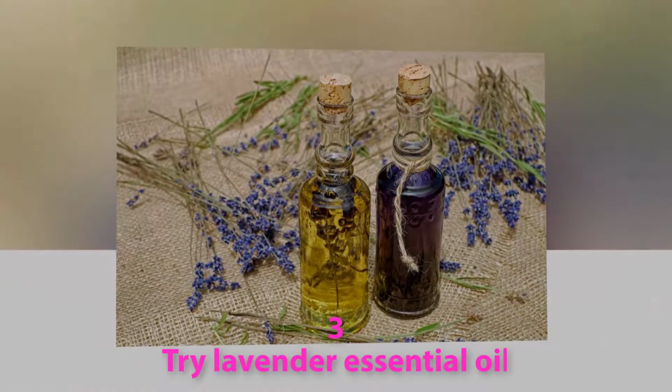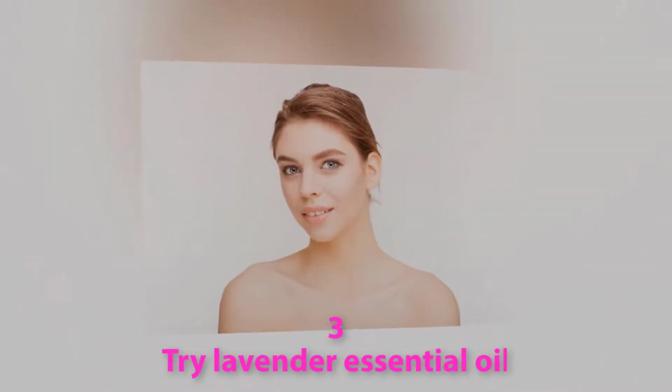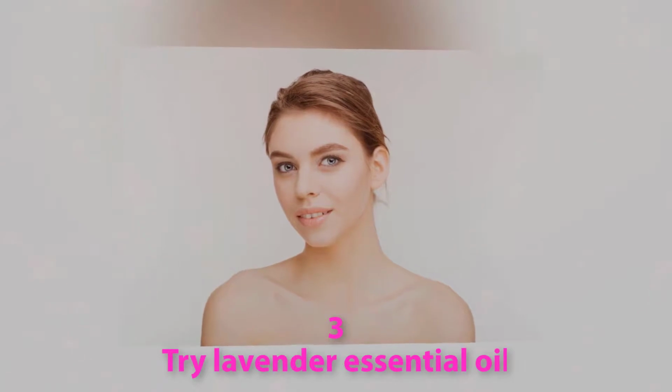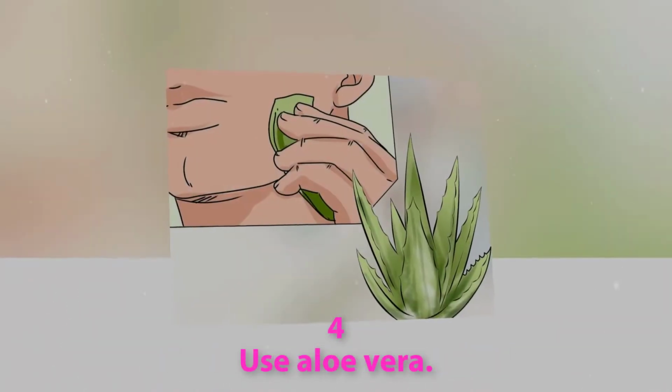To use, apply a dab of undiluted oil directly onto the pimple using a Q-tip. Take care not to get any on the surrounding skin, as lavender oil can be irritating on the skin when undiluted. 4. Use aloe vera.